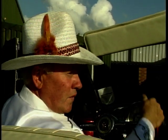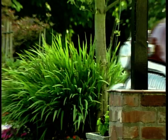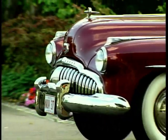Well, it's extraordinary. It's 1949. It's doing extremely well. It's a beautiful running car. It's a straight 8 engine, of course.